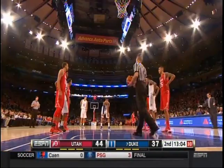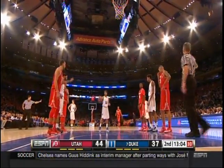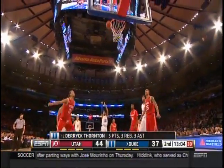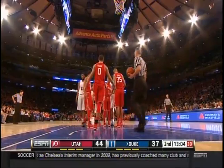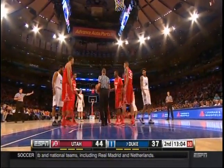6 team fouls against the Utes, so they're 1 away from the bonus with a long way to go. More than 13 minutes remaining. And that's really one of their strengths. They don't foul a great deal. They rank in the top 15 in the nation in terms of not fouling. Thornton missed the first free throw.